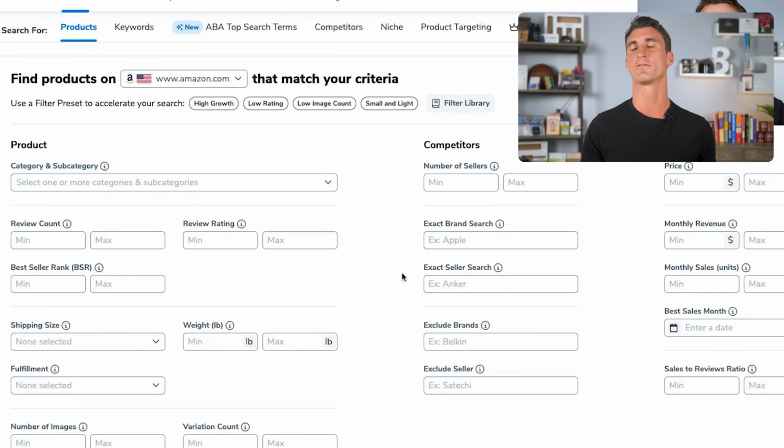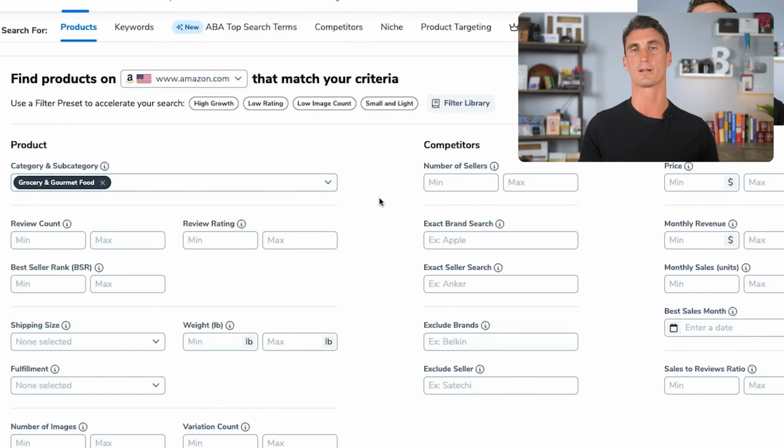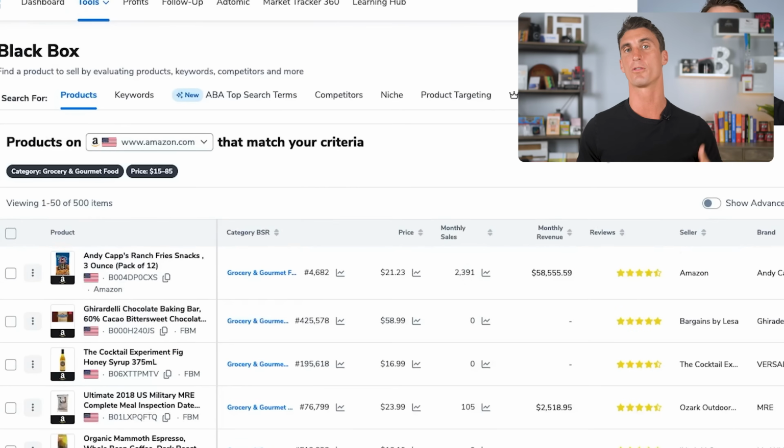There's then a bunch of other things you can fill out, like category and all these other options, to narrow down what type of products you're looking to sell. You then hit search, and Helium 10 will show you a list of all the possible products.